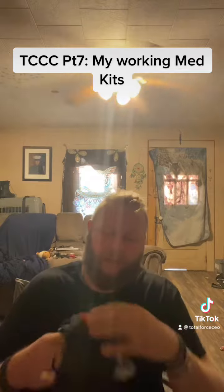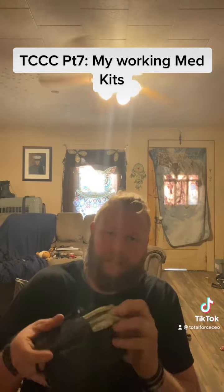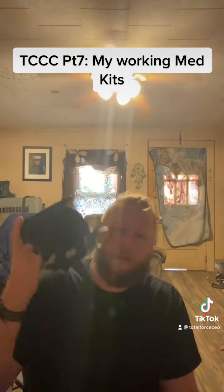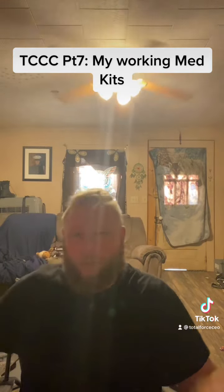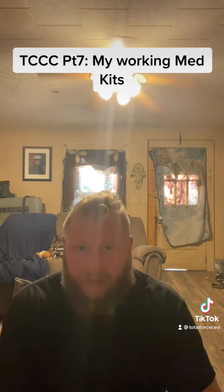I got shears on the outside, pressure bandage, hemostatic gauze, and a soft tee wide. But those are my actual working medical kits. So those are the ones that I have with me when I'm on the job.